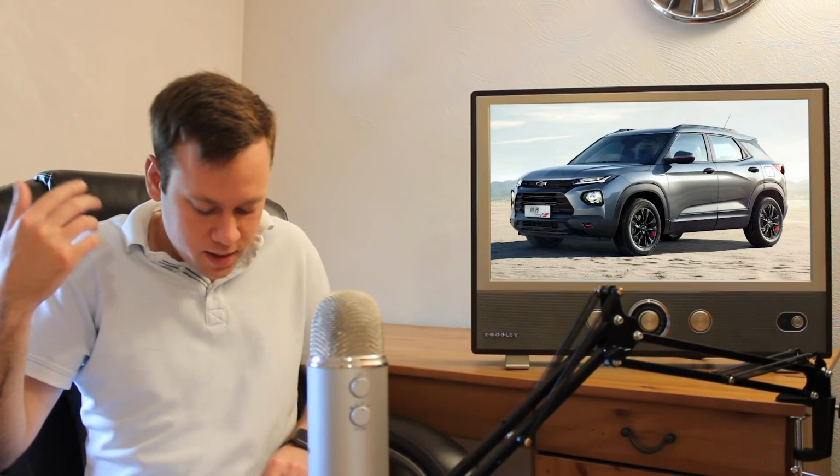But a few months back, we did see camoed vehicles of whatever this platform is, and it looked like there was one that looked like a baby Blazer. So that makes me think it's going to be this Trailblazer and not a Trax. But we'll have to see. Other things, though, along with that, there was spied the Buick version, which is going to be the new Encore, and a GMC version. And that's another thing, the GMC version was rumored a while back to be called the Granite.